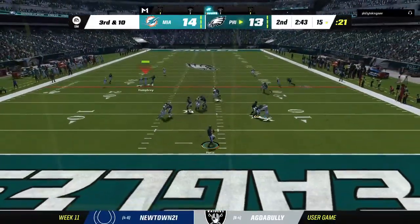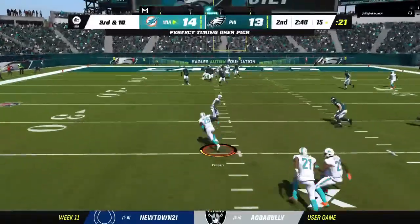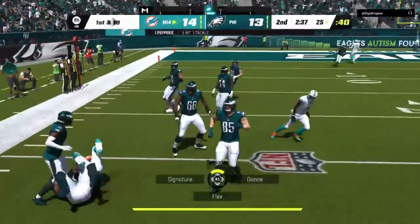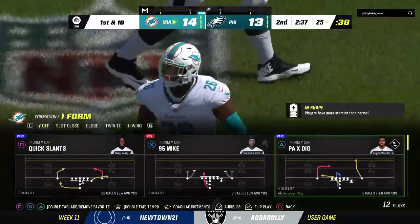Throwing is Hurts. Looking for Watkins, and it's intercepted. Picked up by the Michigan man, Jabril Peppers. And the Dolphins are going to take possession of the football.